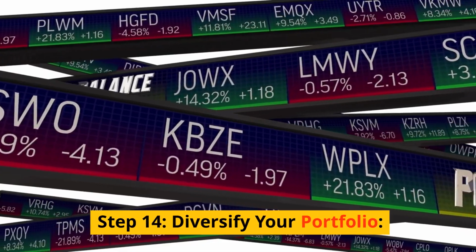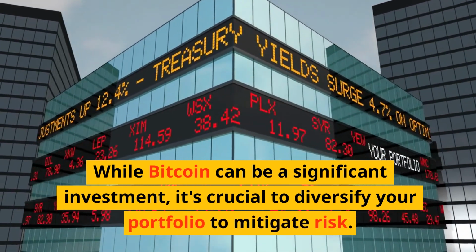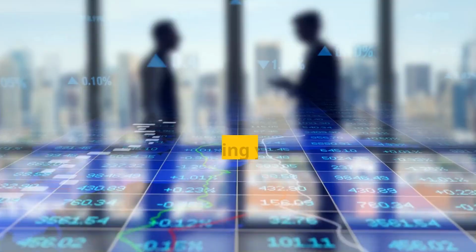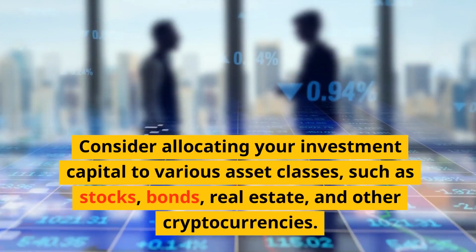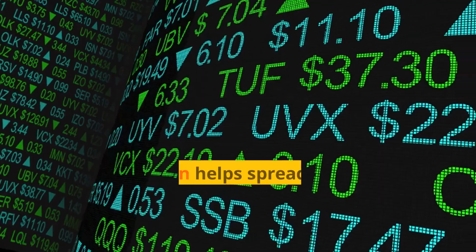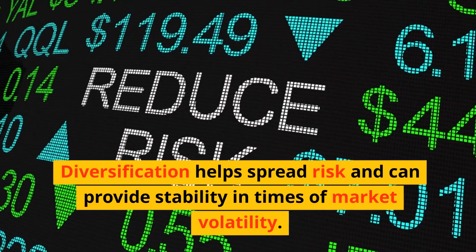Step 14. Diversify your portfolio. While Bitcoin can be a significant investment, it's crucial to diversify your portfolio to mitigate risk. Consider allocating your investment capital to various asset classes, such as stocks, bonds, real estate, and other cryptocurrencies. Diversification helps spread risk and can provide stability in times of market volatility.